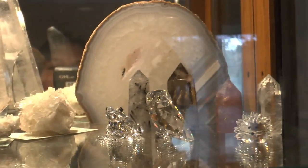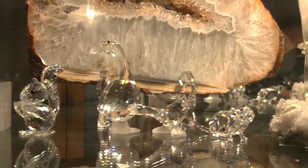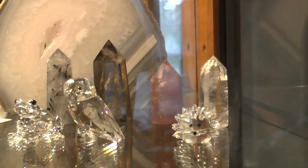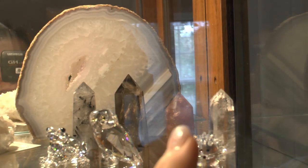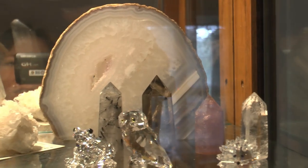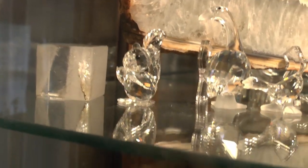But I do collect little Swarovski crystal animals, and those guys are in my case as well. Top shelf to get all the sparkling light on them, because I love sparkle, in case you didn't know. I have a lot of quartz too. So we have quartz, strawberry quartz, which is technically red aventurine, but same difference. Smoky quartz, tourmalated quartz. There's another giant agate slice in the back. And then on the side is my little quartz cube.